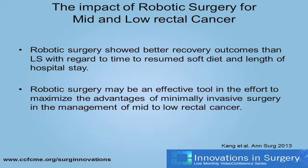So the conclusions from this study was robotic surgery showed better recovery outcomes than laparoscopic with regard to time to resuming soft diet and length of hospital stay. And robotic surgery may be effective in an effort to maximize the advantages of minimally invasive surgery in the management of mid to low rectal cancer.